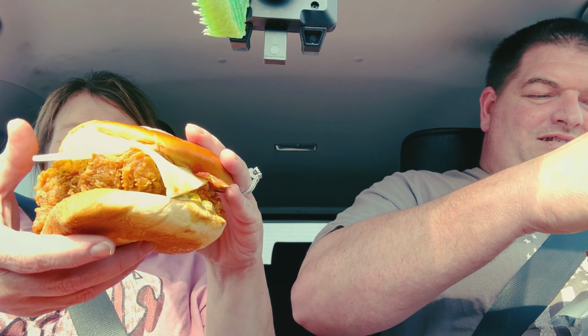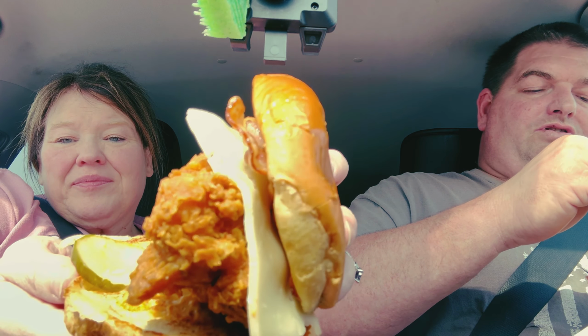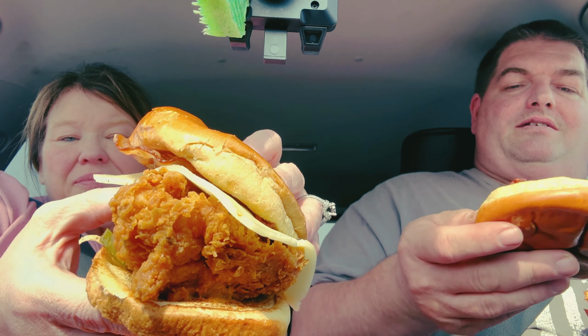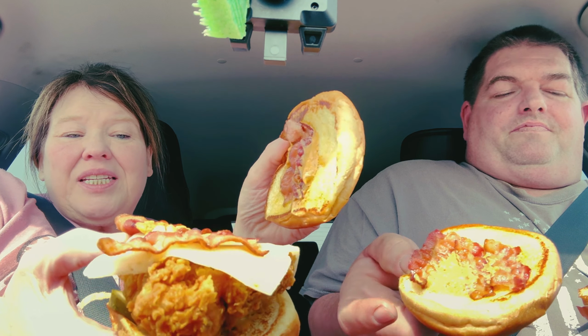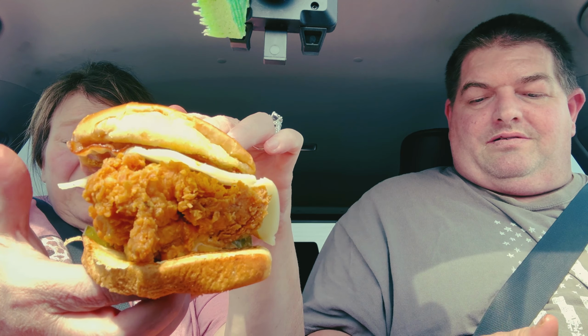I'll just read what's on it from the sandwich. Got the pickle. Chicken. Ghost pepper sauce. Some cheese. Bacon. Looks good. Smells good. I don't know, but that's a big old piece of chicken on there.